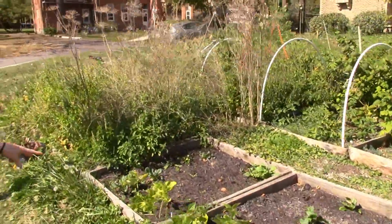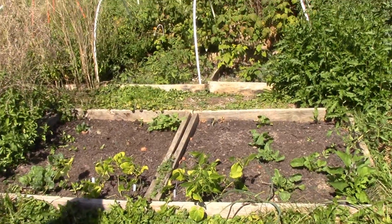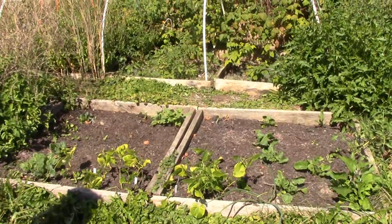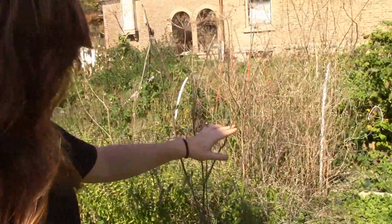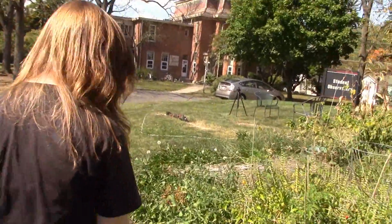And these are the intro botany plots. They planted some green beans and some radishes. Some things will probably do well, some things will probably die before it gets a little bit too cold. This was cilantro, and this was dill. Gonna save some seeds and plant some next year, hopefully.